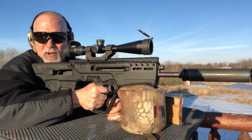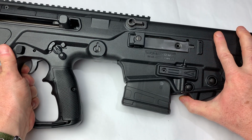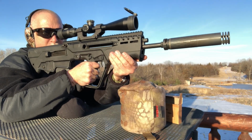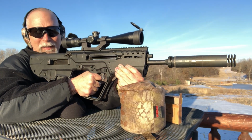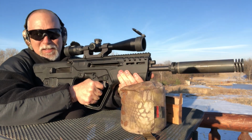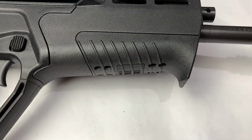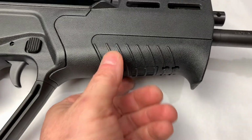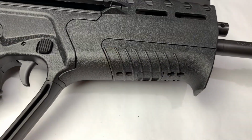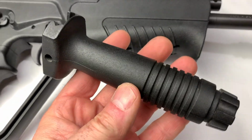Now, just like the original TAVOR, the bolt release is back here. It's really convenient if you're standing or crouching or something. You just drop your hand back here and hit that in a bump. I like that. That's a feature that they left exactly the same. So there's a lot of similarities, but there's also a lot of upgrades on this. Now, I almost forgot, under here we have sort of a secret hidden rail. We can take this off and then we can put on a vertical grip.